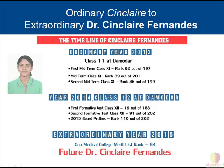If you see the performance of this student in the first midterm or the second midterm, or even a few months before the board exam in the prelims, she was nowhere even in the middle of the class, but finally she topped and was listed in the first 75 out of say around 6,000 students who appear in medical entrance in Goa. So this girl clearly turned ordinary to extraordinary and basically underlined our core philosophy.